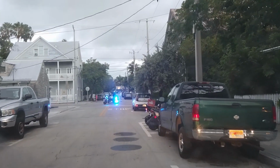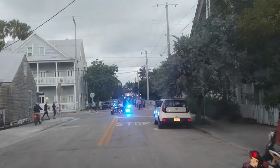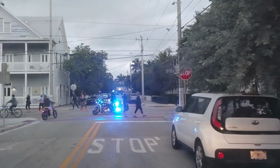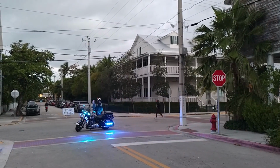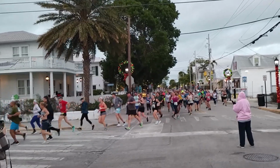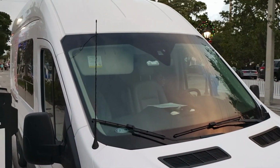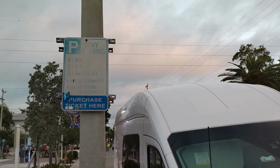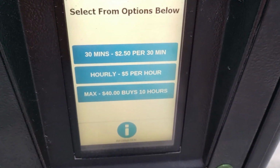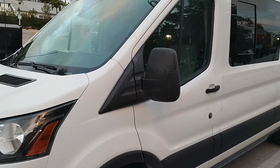So this morning, there's a half marathon going on down here, which is funny because I think we watched some other van life videos trying to find ideas for parking, and I think they ran into the same thing. In the morning there were runners going by them. This way. So thankfully for us, it's Sunday morning. Otherwise, their parking is pretty pricey per hour, as you can see.